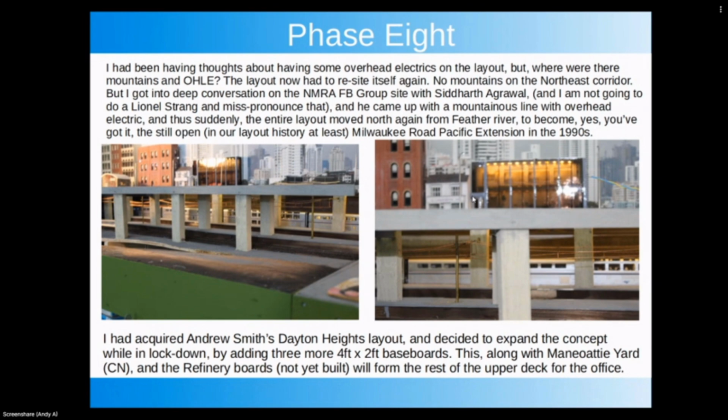During lockdown, I had to have something to do at home, and I had acquired a 5-foot exhibition layout from Andrew Smith, which was Dayton Heights, a sort of rundown city scene, a small yard, which was really nice. He'd just taken that off the exhibition circuit, so I bought it off him, and I thought it would be nice if I expanded that to form part of the upper deck. So I actually built 3 more 4-foot by 2-foot baseboards to go with it.